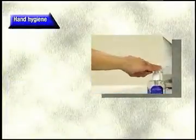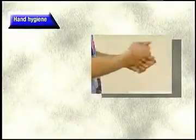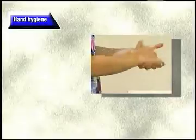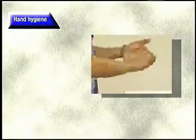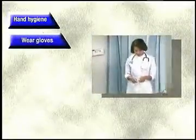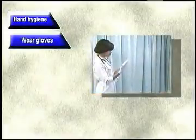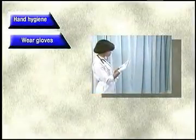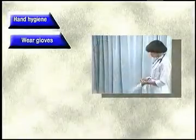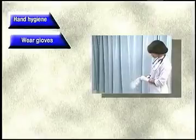Decontaminate hands before and after patient care, regardless of whether gloves are worn. If you are wearing gloves, decontaminate hands immediately after removing the gloves and between patient contacts. Wear gloves when touching blood or any other body substances, secretions, and excretions except sweat, or when touching contaminated items. Put on clean gloves just before touching mucous membranes and non-intact skin.